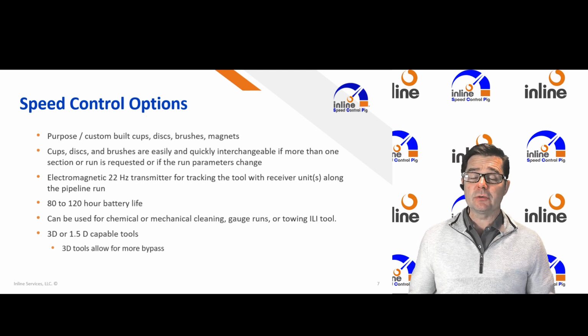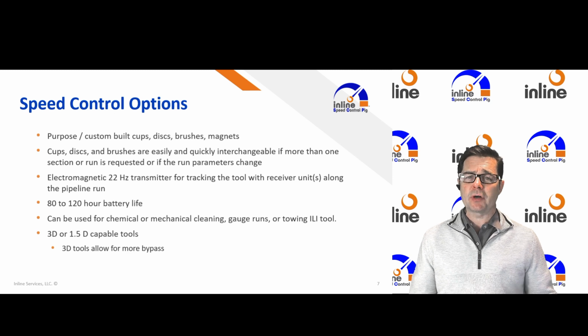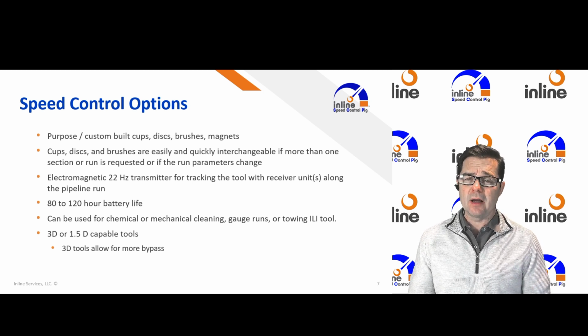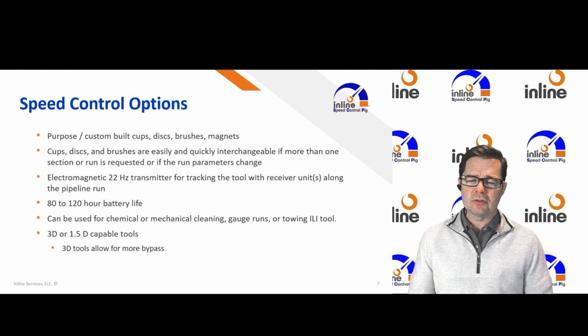If you just want to use it as a gauge pig, it can be built out to be a gauge pig. So pretty much any configuration you can come up with that you could do with a regular mandrel pig, you can do with the speed control pig. It also comes with a 22 hertz transmitter, so it can be tracked just like a regular cleaning pig. It has an 80 to 120 hour battery life, depending on how much the bypass vanes have to work while it's going down the line, and it can be used for chemical cleaning, mechanical cleaning, gauge runs, or even towing ILI tools in certain situations.